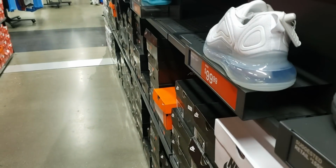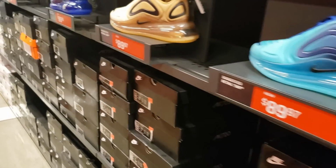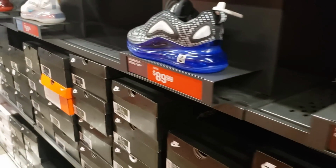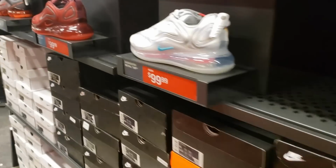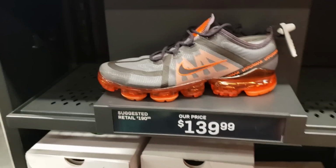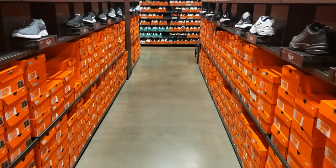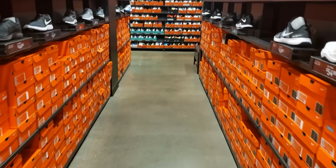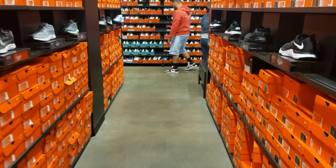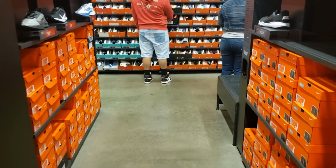That's way too steep. This outlet does have the best selection of the 720s, and they're always pretty cheap too. Go from $90 to $100. That's pretty much about it. Got the Vapormax right here, 2019. It's going for $140 as well. Excuse me for not covering all the budget models here. These are way too budgety, not just because they're cheap, but because they're cheaply made. So yeah, let's move on.